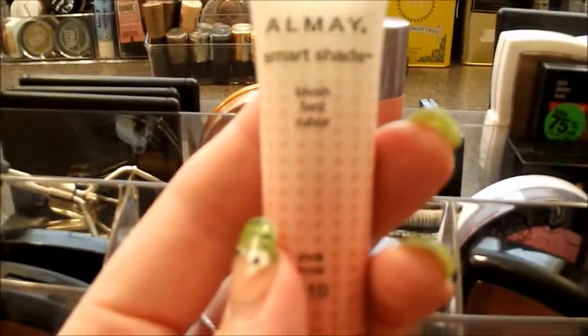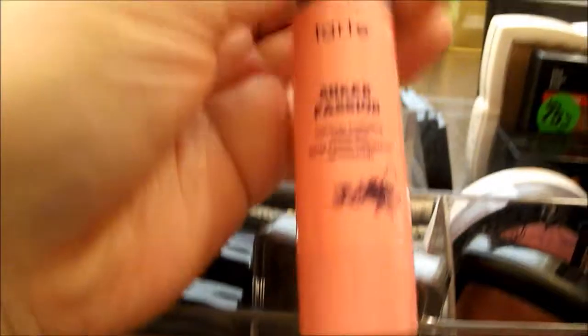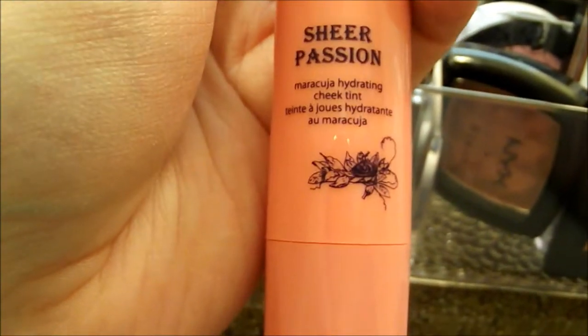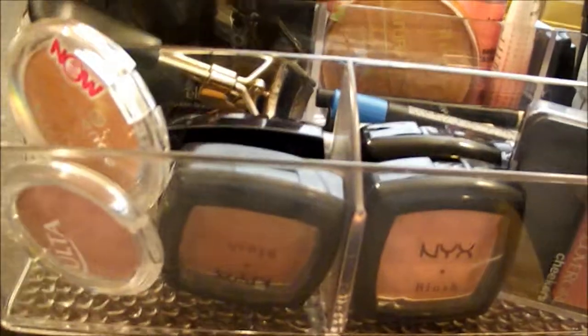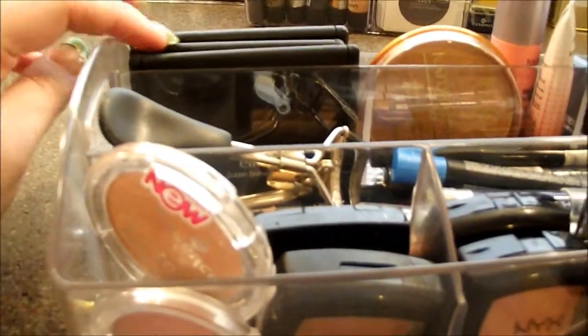This is an Almay Smart Shade blush in Pink Rose. I have the Tarte Sheer Passion, and I think it's called Sheer Passion. This is a hydrating cheek stain. And then over here are just some more e.l.f. palettes, and there's like a bronzer one, the blush and bronzer kit, and the mattifying powder.